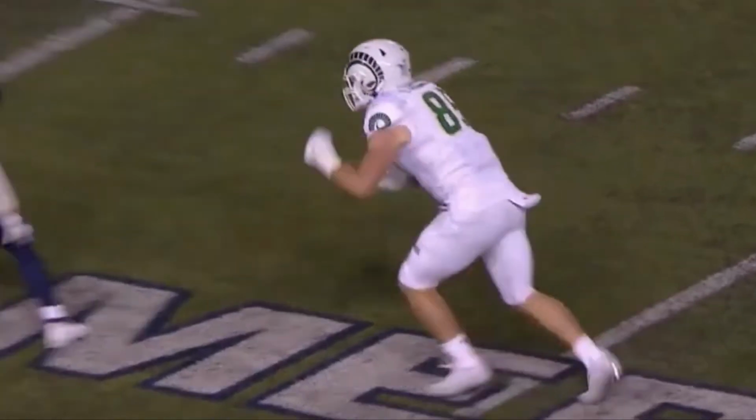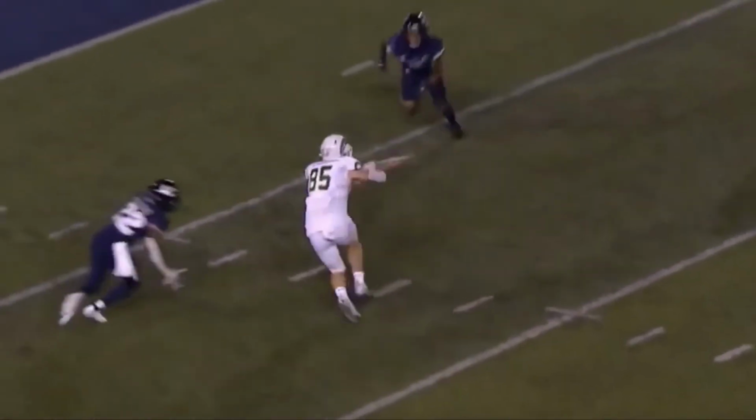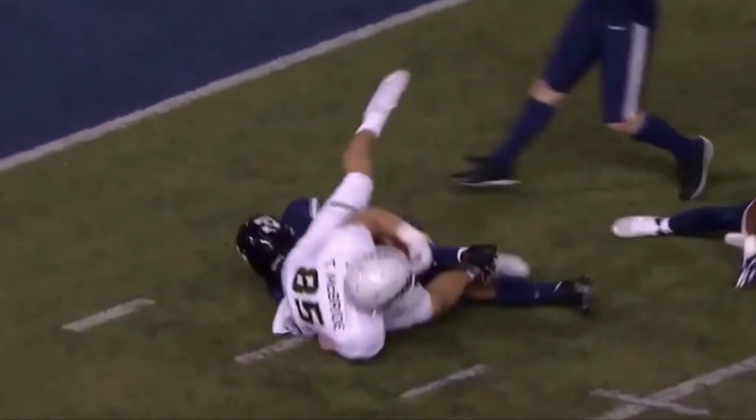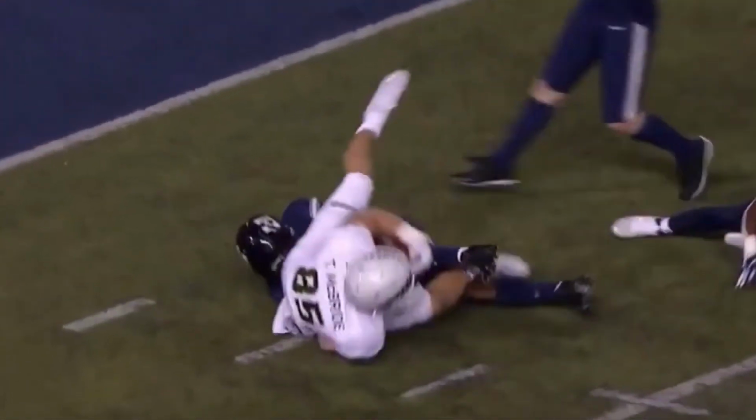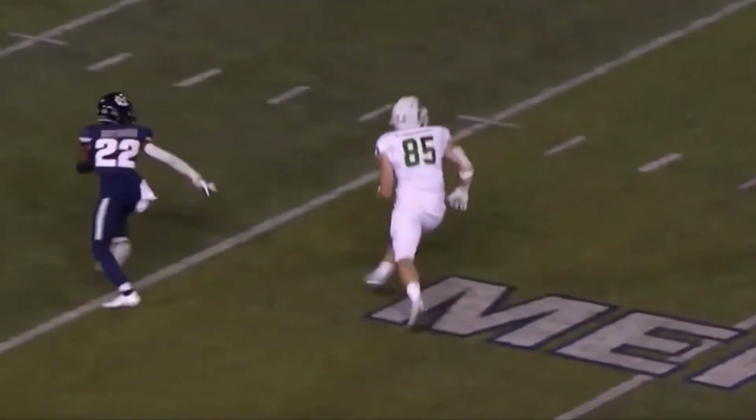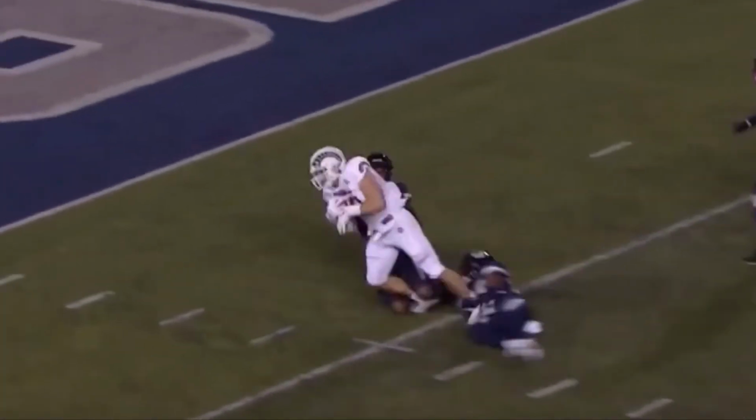He just understands. Like I said, he's not the most dynamic route runner. He's not going to make sharp in and out cuts or explode out of his breaks, but he knows how to use the tools that he has. He knows how to use his size to create leverage and get to open areas to make catches.